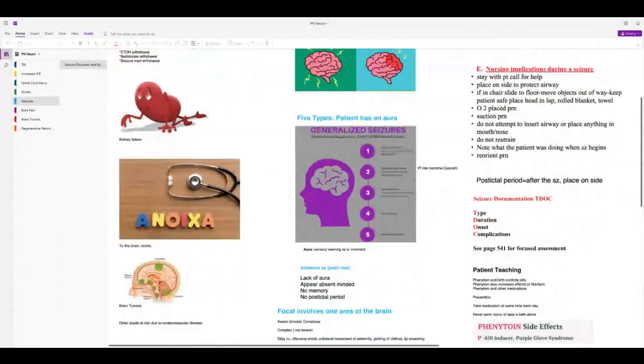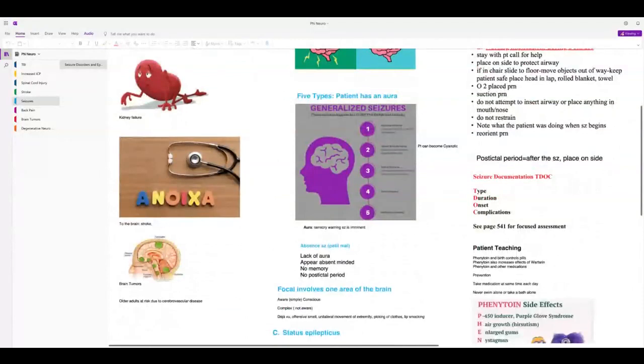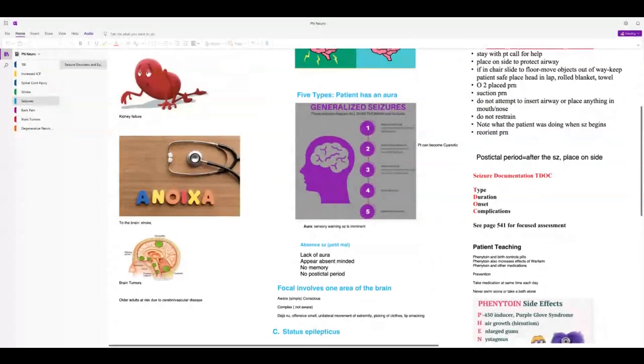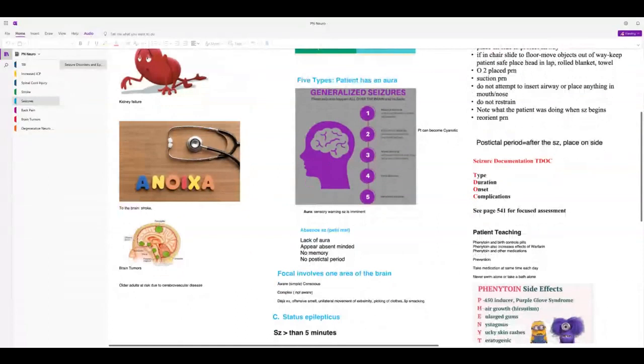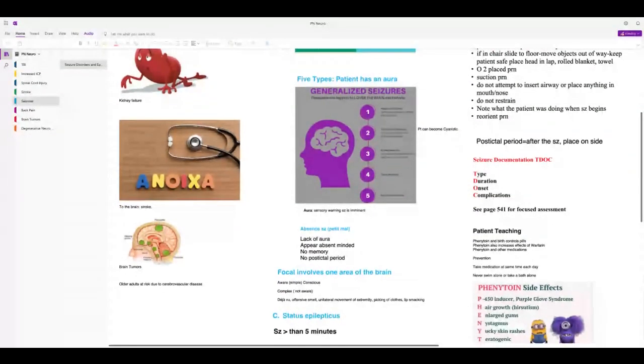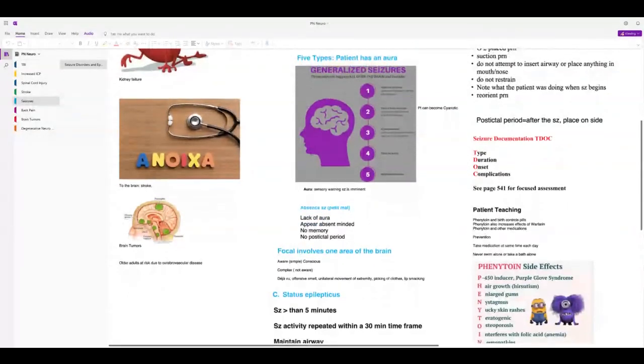Okay, phenytoin. So phenytoin is, I think, if you're going to get asked something on NCLEX or your proctor, phenytoin is going to be the anti-epileptic that you will get asked about, okay? So with patient teaching, you're going to assess if the patient's on birth control pills, because phenytoin and birth control pills don't match. Yeah, they're not good together, right? Because phenytoin can make the birth control pills unreliable. It also increases the effects of warfarin.